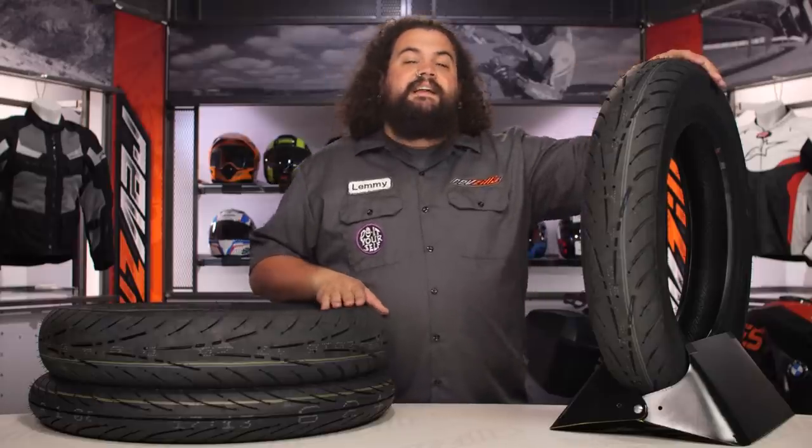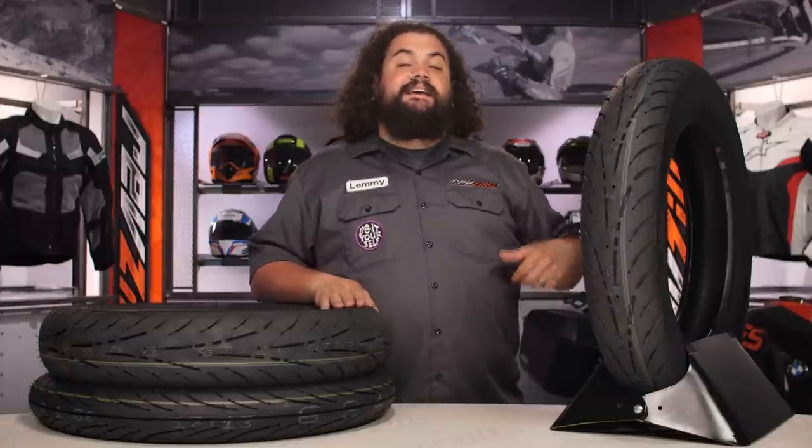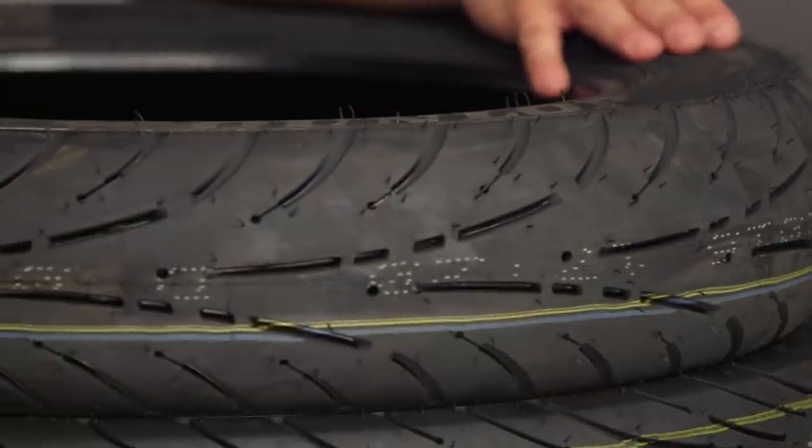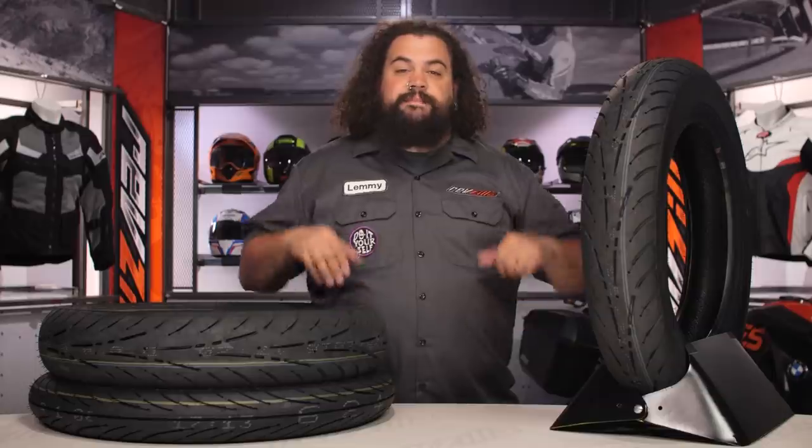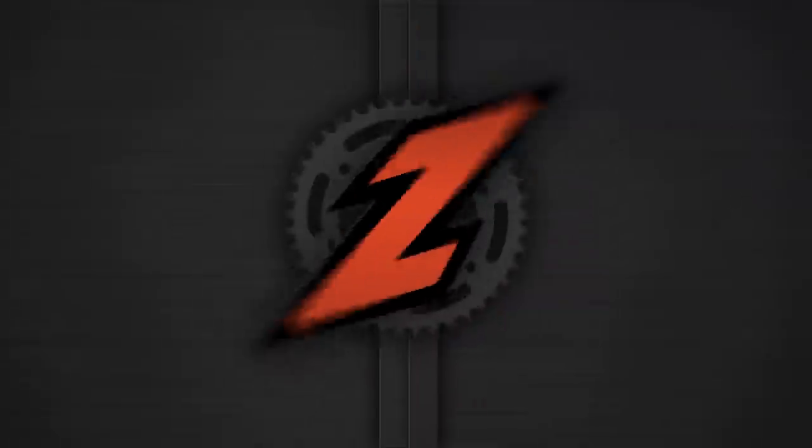This is also a standout tire for those of you who might be on Gold Wings. Because this comes in Gold Wing sizing and also is offered in radial construction, it fits a large number of Hondas that otherwise don't have a great selection for shoes. Let's move on to the next tire.